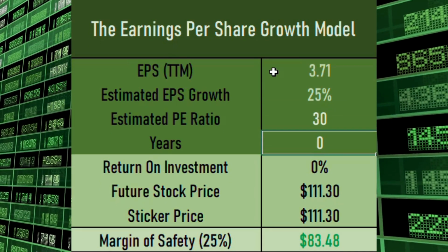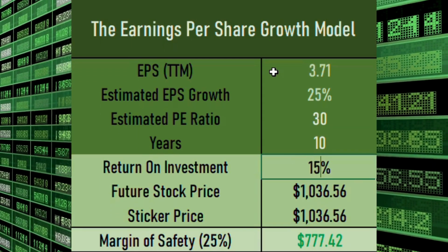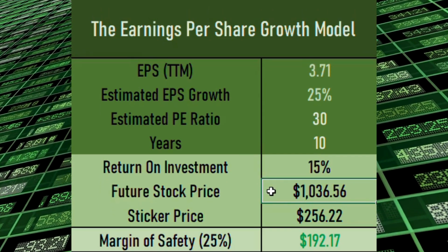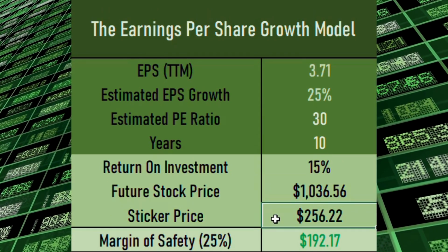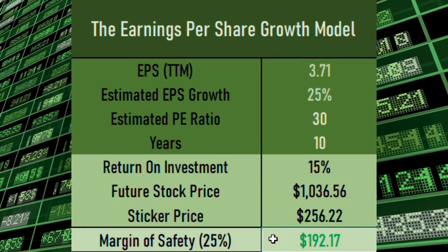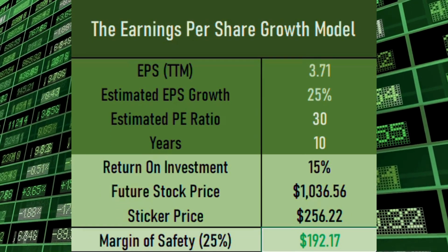After that, I will project these numbers forward by 10 years. We then need to include a 15% return from our investment. This gives me an estimated future stock price of about $1,037 per share. And then we work out the current value, that Phil Town calls the sticker price, which is about $256. Then we apply a margin of safety. At 25% it gives me a buy price of about $192.